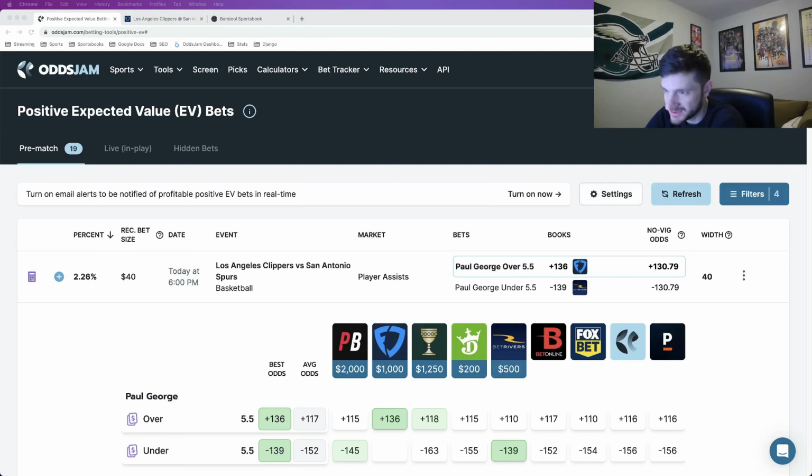So, of course, finding all these plays, I use OddsJam. I use the positive expected value page for it. Using OddsJam is a great way to have an edge over the sportsbooks. If you're new to sports betting, or even if you aren't, you probably understand by now that sportsbooks have an edge over you, and they have that edge by charging a juice, charging a vig, quote unquote, taxing odds, how they make their money.